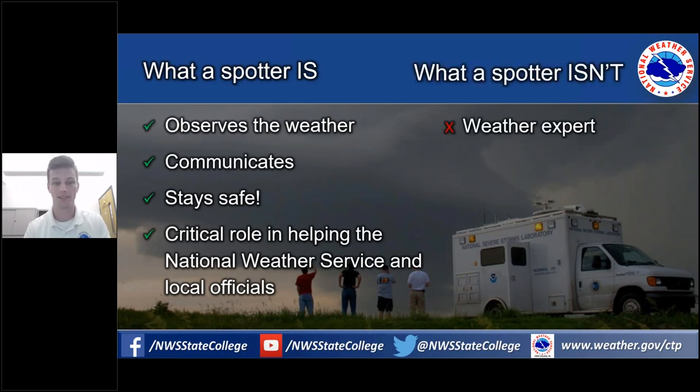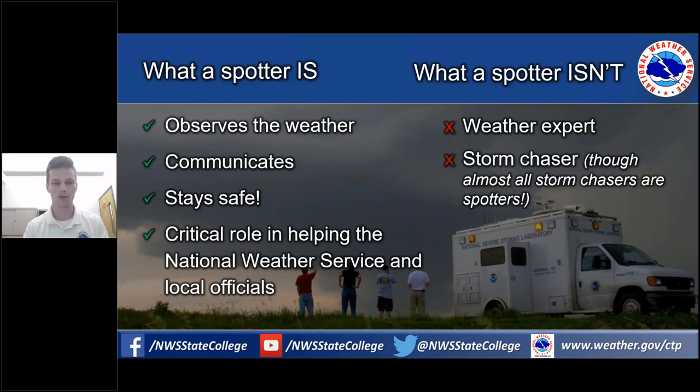What a spotter isn't: not a weather expert, okay? We know that many of you guys have interest in weather, but we at the Weather Service are doing the best that we can. We're trained to do these sorts of things. And so saying something like, hey, there's a rotation, you guys need to issue a warning, that's not particularly helpful. We're doing the best that we can. So what we want is ground truth from you.